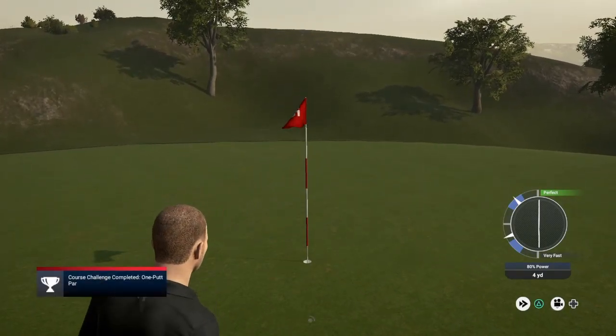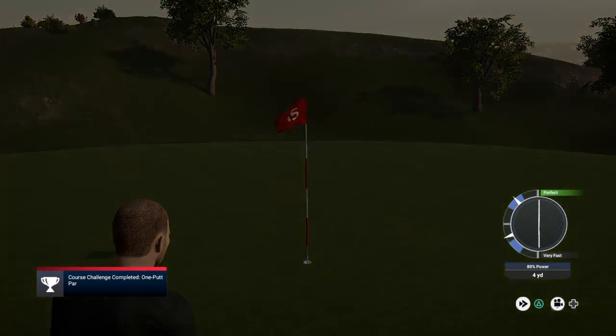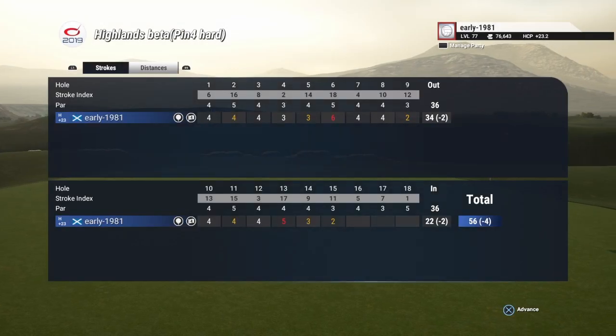Yes, and we do pick up another birdie there. I think that's back-to-back birdies for the first time this round. It is. Under for the round. And we do move to 4 under par.